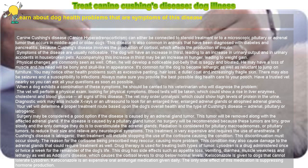Radiation is considered for pituitary macroadenomas, or pituitary tumors, to reduce their size and relieve any neurological symptoms. This treatment is very expensive and requires the use of anesthesia.